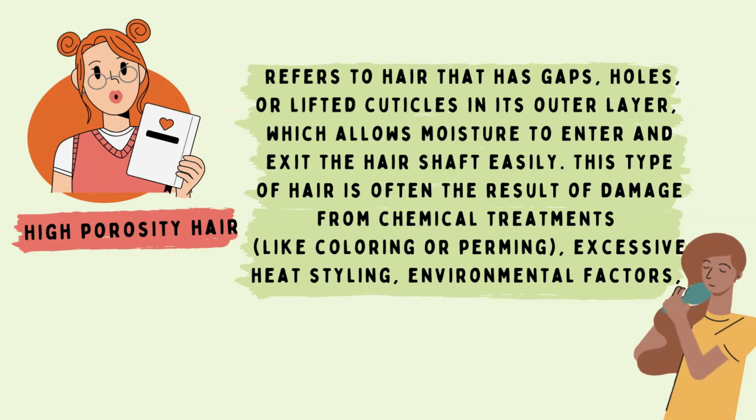Guys, so today I'm going to be showing you a hair keratin for high porosity hair. So first of all, what does it mean to have high porosity hair? Now, high porosity hair refers to hair that has gaps, holes, or lifted cuticles in its outer layer, which allows moisture to enter and exit the hair shaft easily.